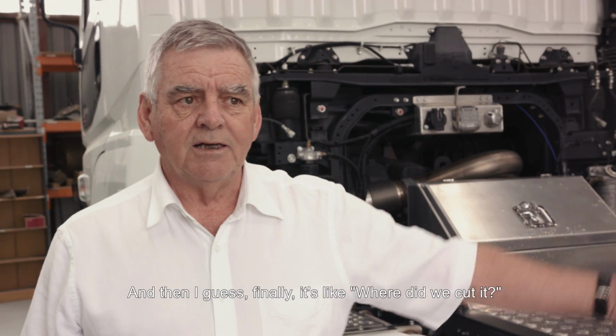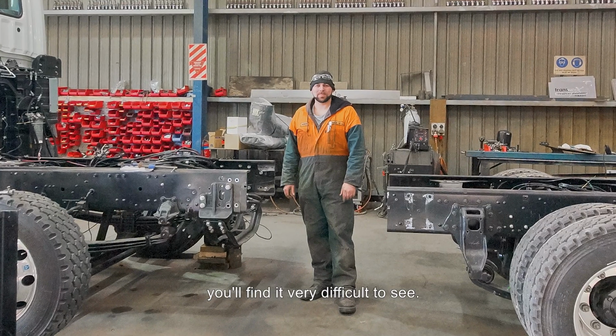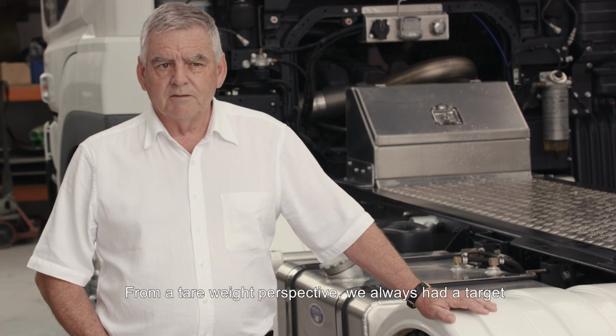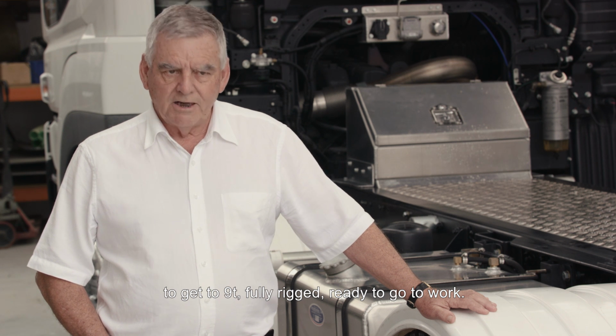And then I guess finally it's like, where did we cut it? Well, if you have a good look, you'll find it very difficult to see. So it's right there. From a tare weight perspective, we always had a target to get to 9 tonne, fully rigged, ready to go to work.